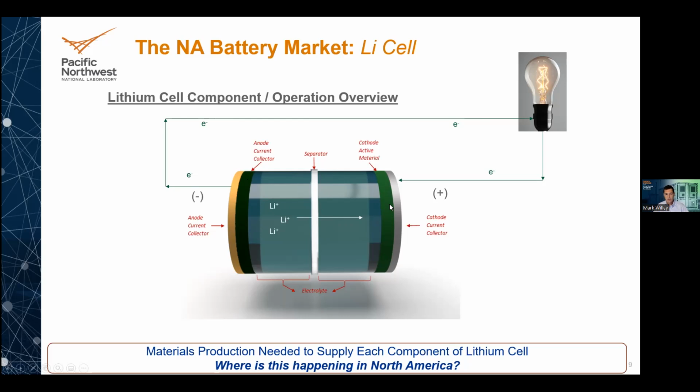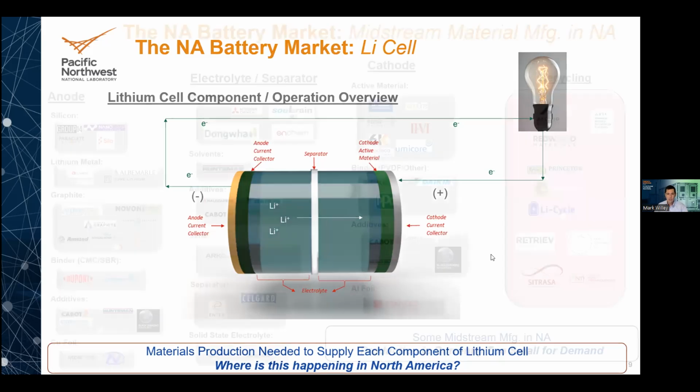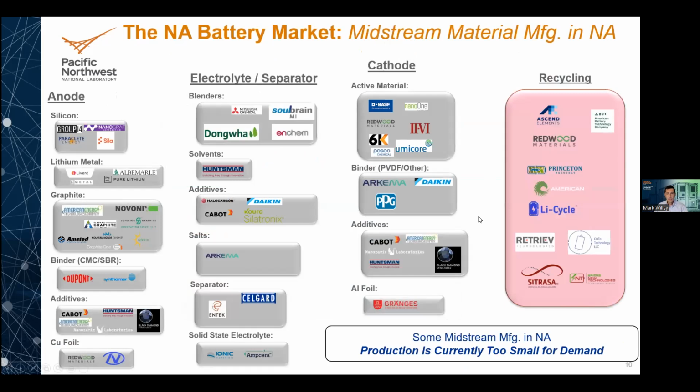With these different components, there's a lot of raw materials that go into them. And when we talk about materials manufacturing, I just want everybody to understand that we're really talking about the actual midstream chemicals that are produced to make into these formats within the battery. And the question I put down here is what's going on right now in terms of materials manufacturing in North America.